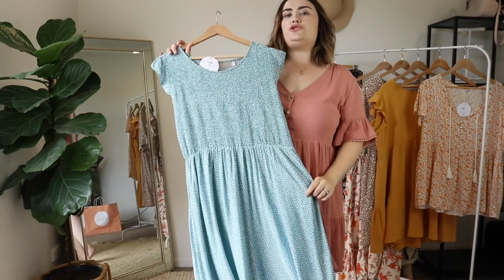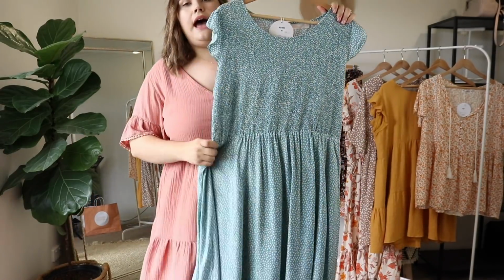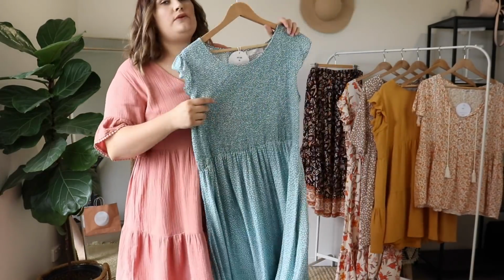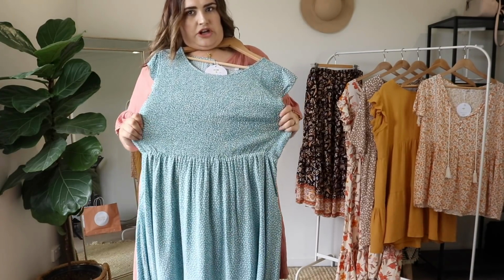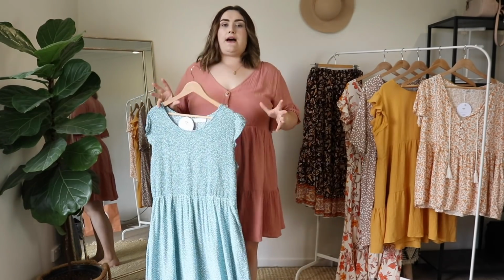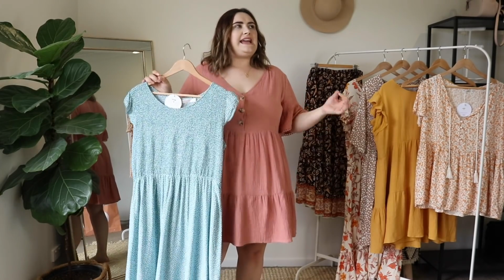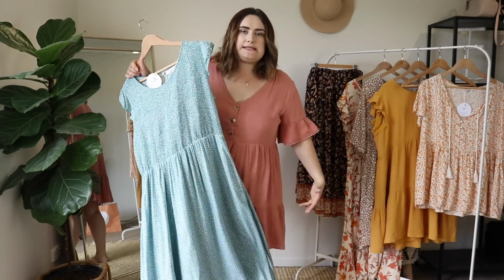Moving right along to the Pond dress. This is the summer design in the Pond collection, I should say. And it's got this beautiful, I think the word is sheared, how it's stretchy up the top. Now this is a fab piece, and this is one of their staple designs that they make with different patterns. That's what I'm trying to say.